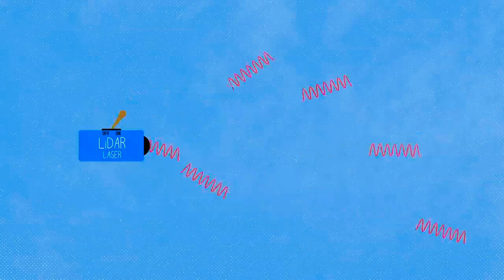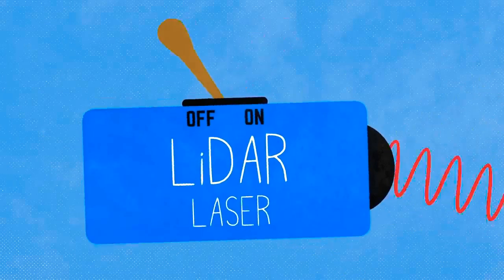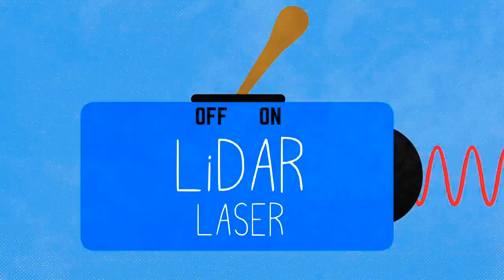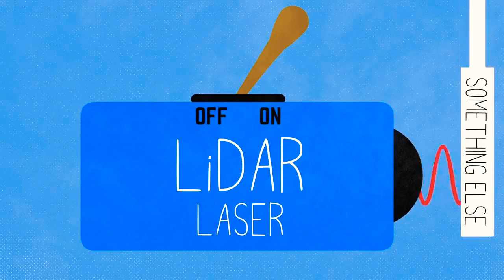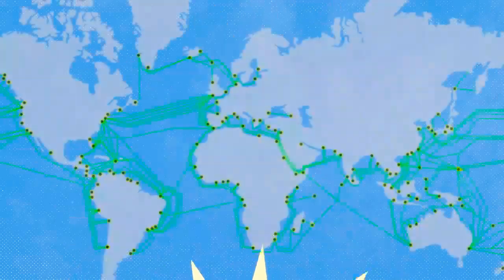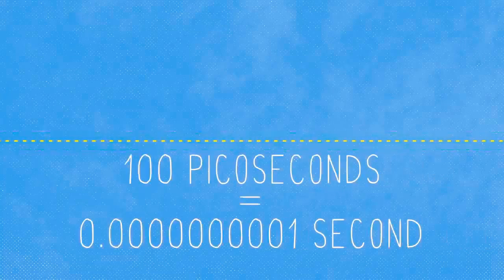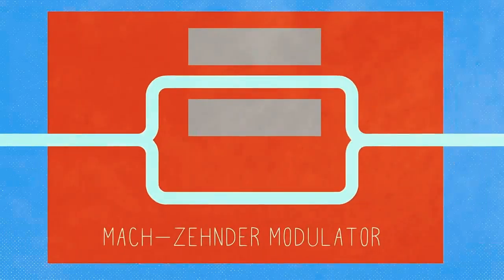The most obvious way to create a pulse of light is to switch a laser on and off, but this makes a laser unstable and affects the precise timing of its pulses, which limits depth resolution. Better to leave it on and use something else to periodically block the light reliably and rapidly. That's where integrated photonics come in. The digital data of the internet is carried by precision-timed pulses of light, some as short as 100 picoseconds. One way to create these pulses is with a Mach-Zehnder modulator.